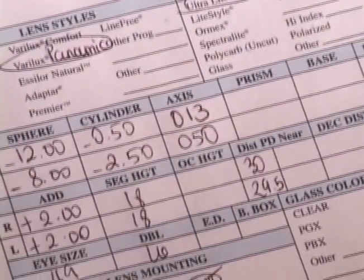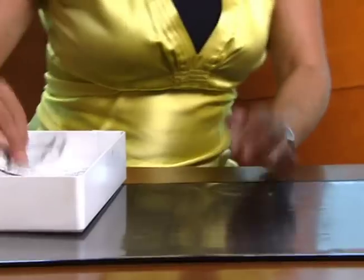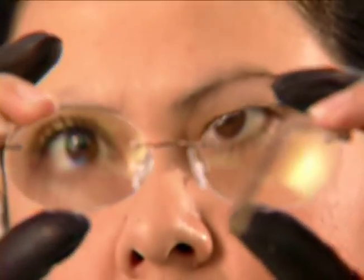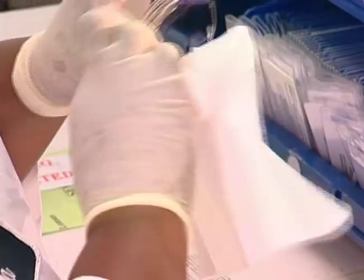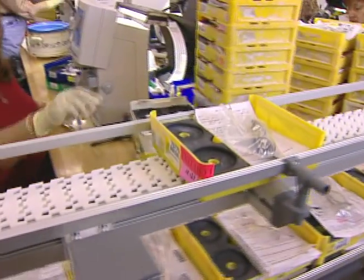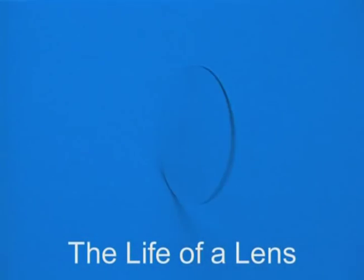As you can see, a lot happens from the time your prescription is written to when your eye care professional delivers your finished lenses. By this time, the lenses have undergone dozens of precision processes with hand inspections for quality at every step of the way. So next time you put on your eyewear, think about what your lenses have been through, with all the manufacturing technology, laboratory processes, and precision finishing that define the life of a lens.